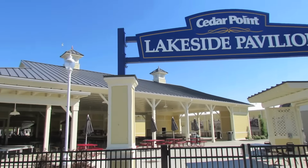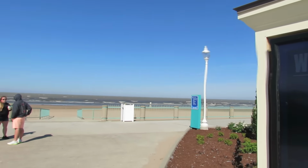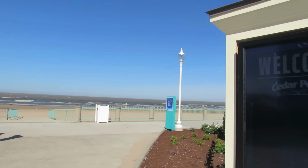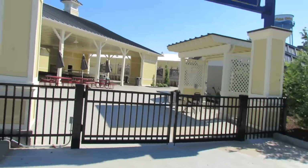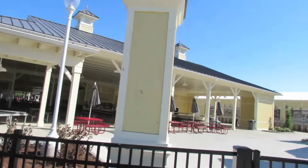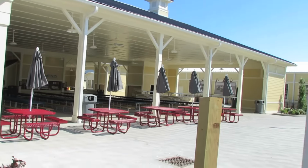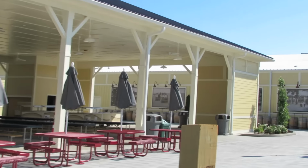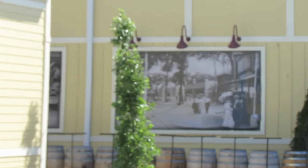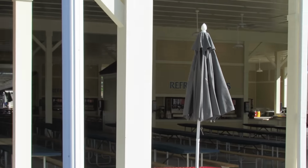Over here is the other entrance to the Lakeside Pavilion, which is properly named because it's Lakeside. And get in here. It looks like I could probably just go in here. But they got a little temporary stage set up, and they got lots of little tables and umbrellas and lots of bird poop and some cool old artwork on the walls, which is nice. I like old stuff. So this right here is this side of the Lakeside Pavilion.